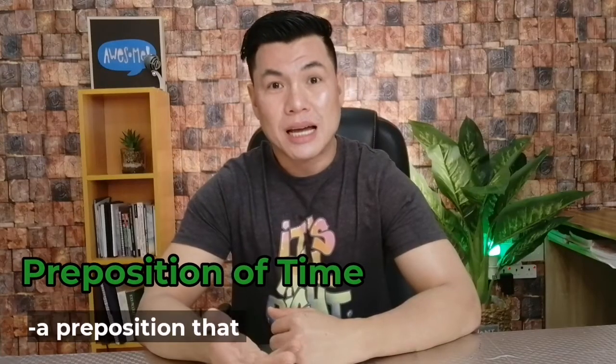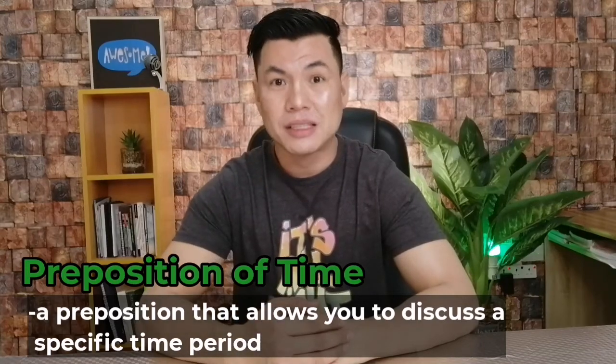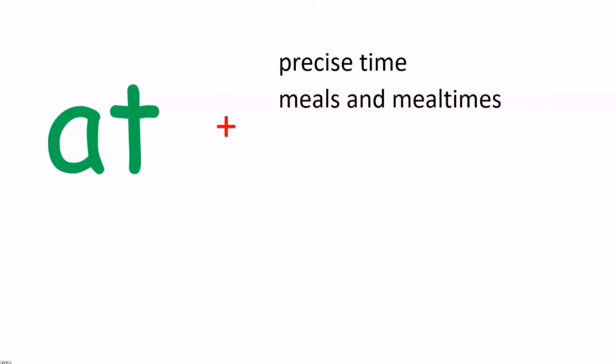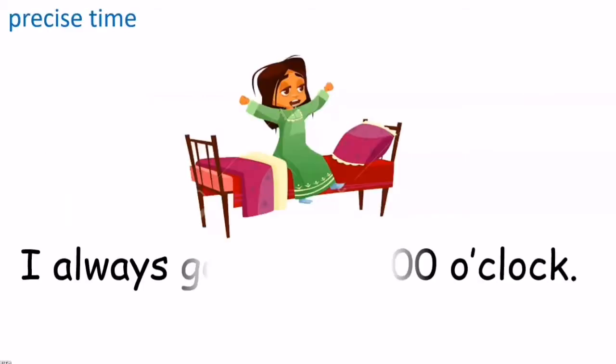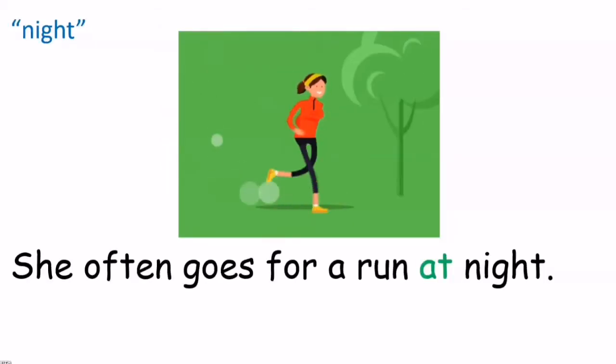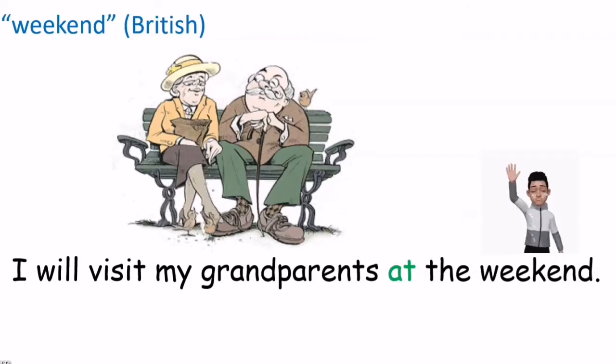A preposition of time is a preposition that allows you to discuss a specific time period. At is used for precise time, meals and meal times. Also for the words night and weekend. I always get up at 5 o'clock. I sometimes see them at dinner time. She often goes for a run at night. I will visit my grandparents at the weekend.